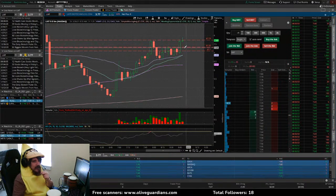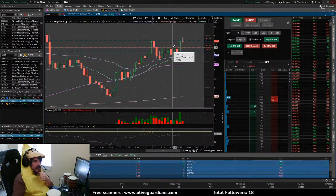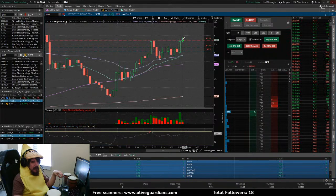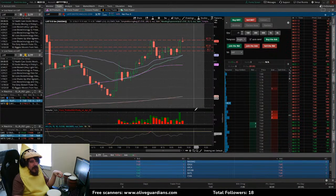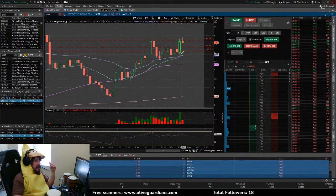So this LIXT we were watching earlier, it was just hovering right under $7.30 for ages. It seems to have just broken through it in this last 5-minute candle and pushed up towards this previous high. Kind of having trouble holding above it though. Yeah, I don't think I want to trade this stock today. It's been pretty choppy. Same thing with GameStop.